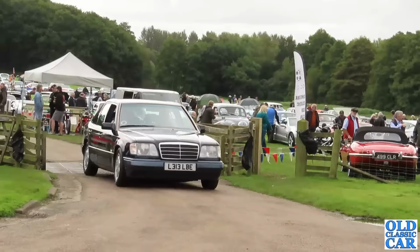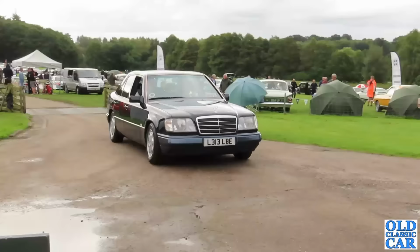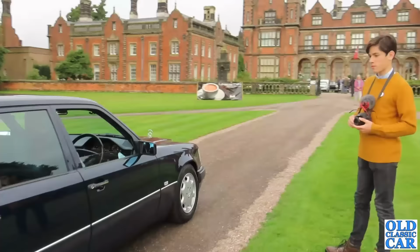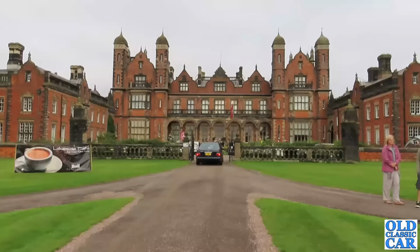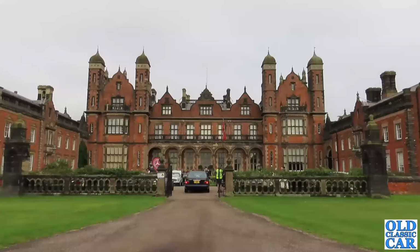Got another 124 series, a W124 Mercedes saloon, joining its brothers in front of Capesthorne Hall itself. What a magnificent setting for a classic car show. Jaguars are plenty here yesterday, although we weren't here, and Mercedes-Benz today. So let's go and have a look, see what classic Mercedes have turned up today.